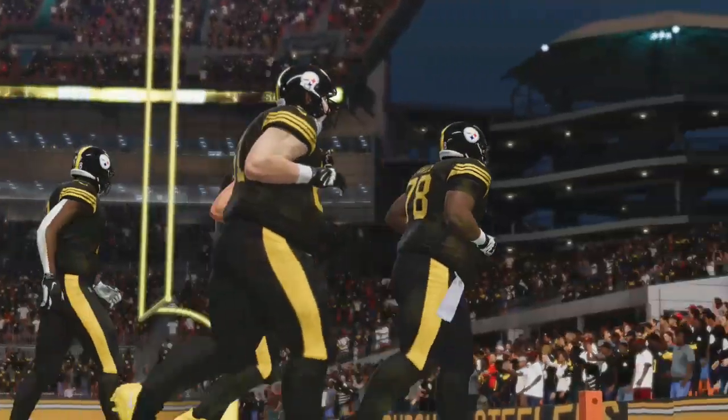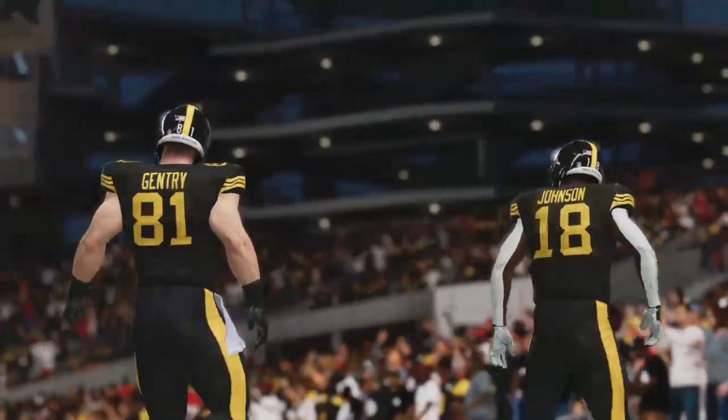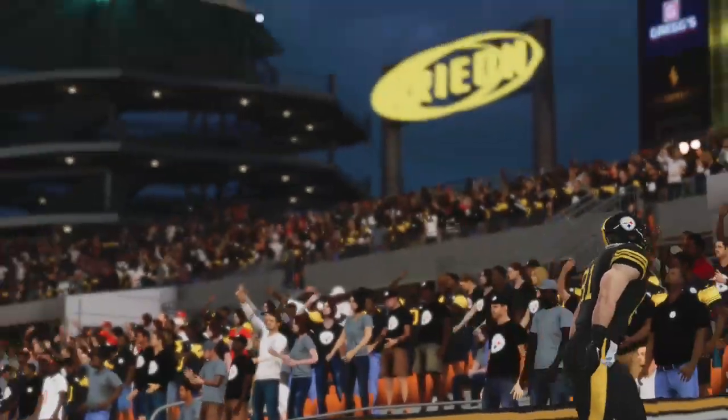The Steelers earn the win at home as we say so long from Pittsburgh.